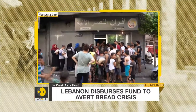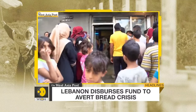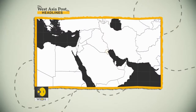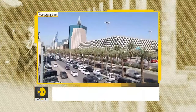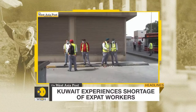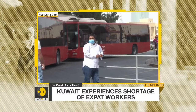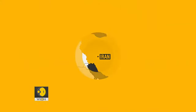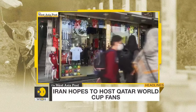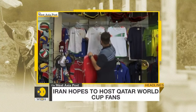Lebanon's government has agreed to disburse $15 million to temporarily resolve growing bread shortages in the country, but added that the funds would only last a few weeks. Kuwait is experiencing a severe shortage of expat workers in various sectors, especially professionals and craftsmen. This comes as tens of thousands of workers have left the country. Iran is hoping to host World Cup fans after an agreement with Qatar. Tehran is planning to expand air and sea travel while relaxing visa rules during the upcoming World Cup.